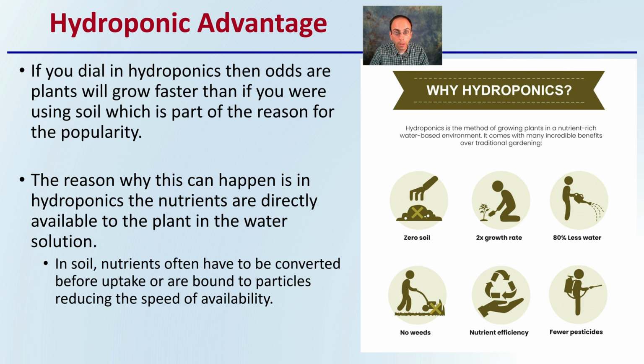Other reasons for hydroponics are that there is no soil, no media to need in that instance. You can get increased growth rate. You can use less water, if you know the term hydroponics means with water. There can be a reduction in weeds to almost zero, nutrient efficiency, and potentially less use of pesticides.